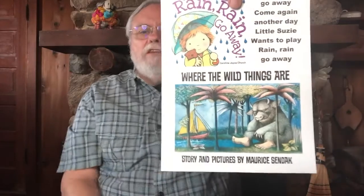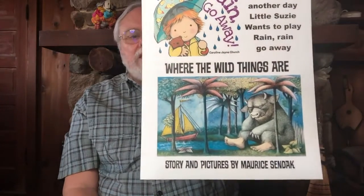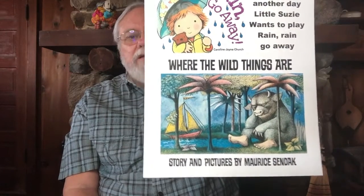And there's another book here about a thing. So let me show you this one. Well, I had it right down here. This is written by Maurice Sendak, and it's called The Wild Things. And so in his book, he has things that like to do all sorts of stuff. So you can read about some things in his book.